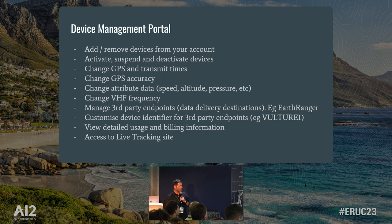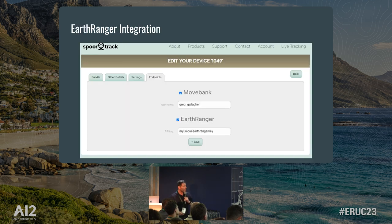We'll get to more in a second. We also allow the customers to have a configurable or a custom device identifier. So instead of sending an IMEI, which is a very long number and it might be a bit meaningless to you, you can enter something that's a lot more meaningful, for example, Vulture 1. You've also got detailed billing and usage information and, of course, access to our own live tracking site.